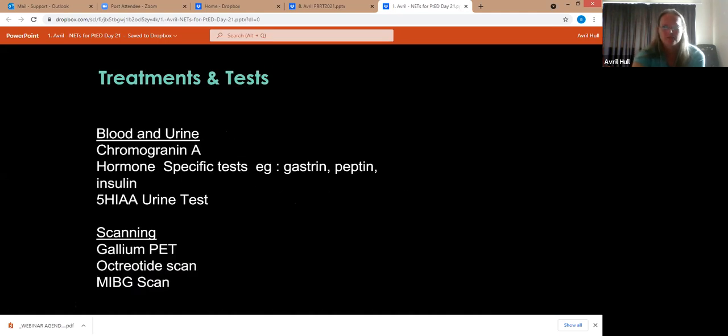So onto the treatments and tests. We have some specific treatments and tests that are done. As I mentioned before, we have specific hormone tests. If people have known specific symptoms and we've picked up that it's because of a particular hormone that's involved with the neuroendocrine cells causing extra secretion, then those particular hormones, if they can be measured, will be measured and monitored on a regular basis.